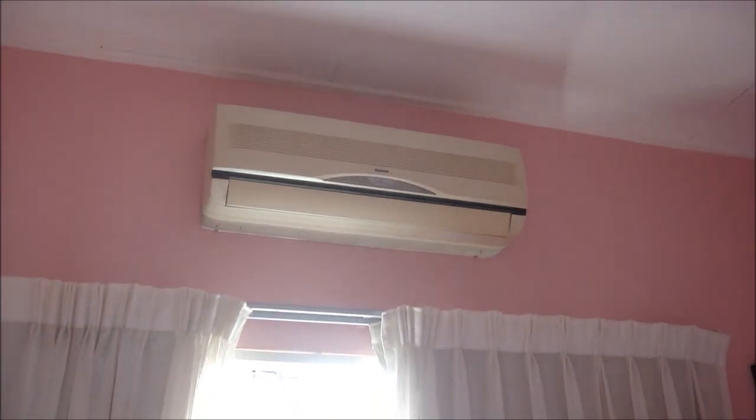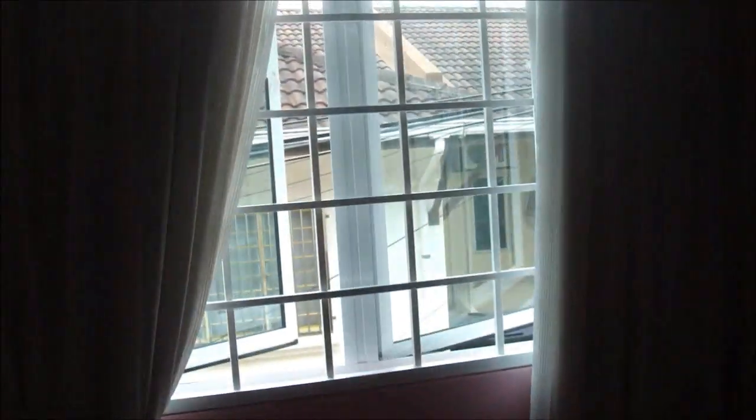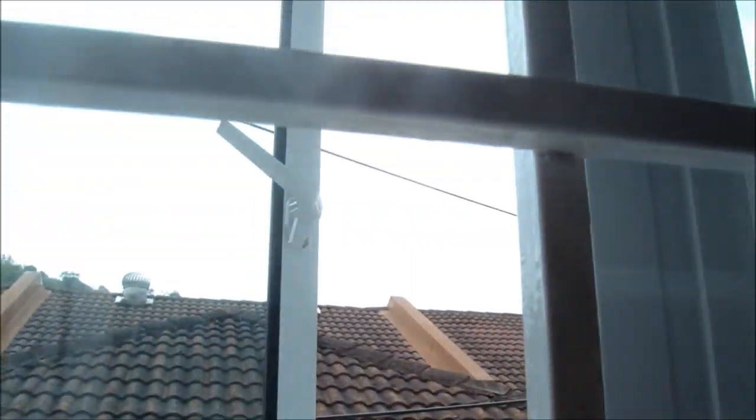So that's that. And then moving on, here is my window. And on top there is my aircon. And then this is like my view. Like, it's not a really pretty view. So yeah. So this is my bed.